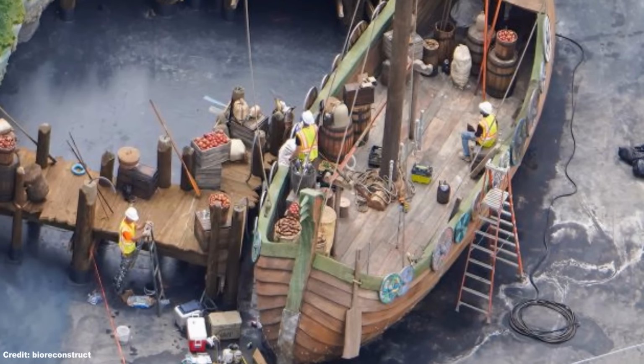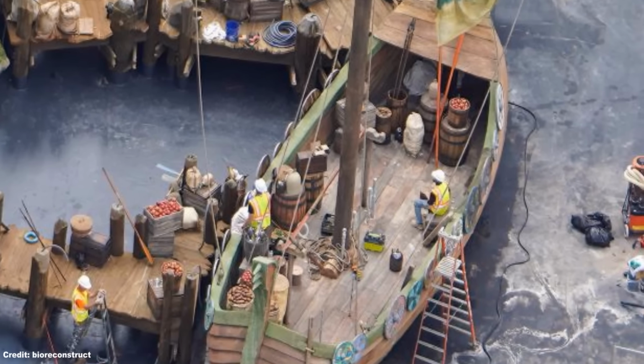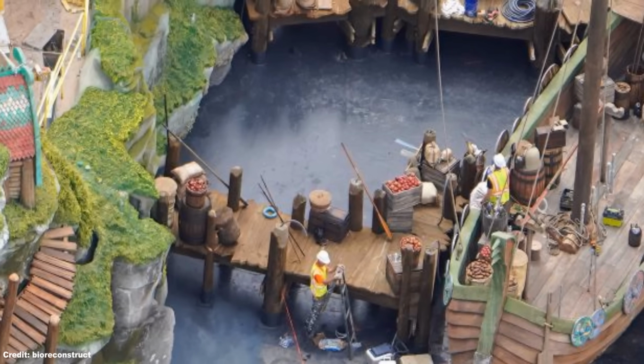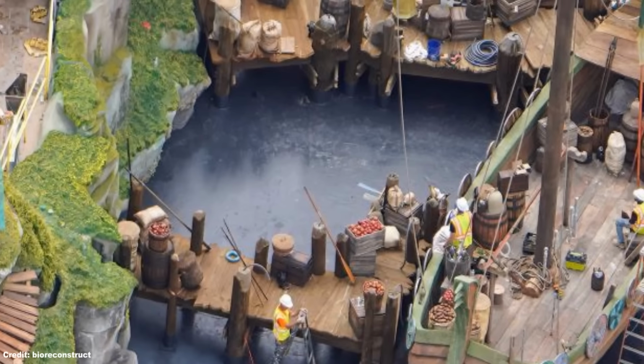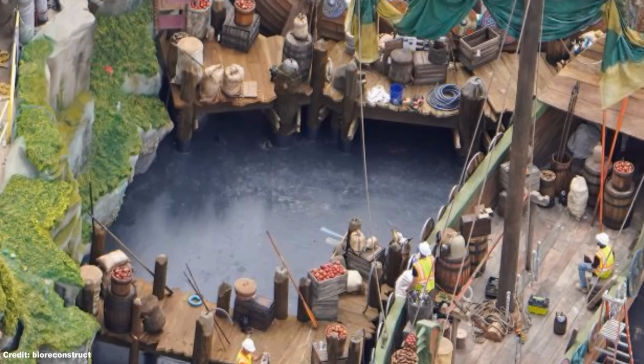A bunch of barrels and bags have been added with food. It looks like they've been designed to look like apples and potatoes. The dock also has crates and a bucket full of produce and some bags stacked on the end. You can also see oars and spears on the dock. The details are looking really great.